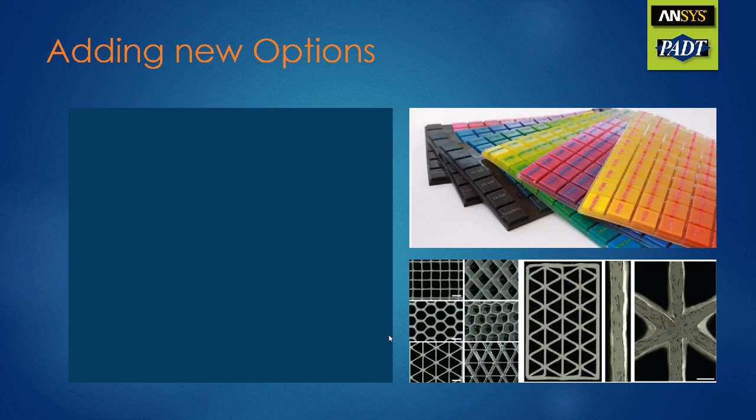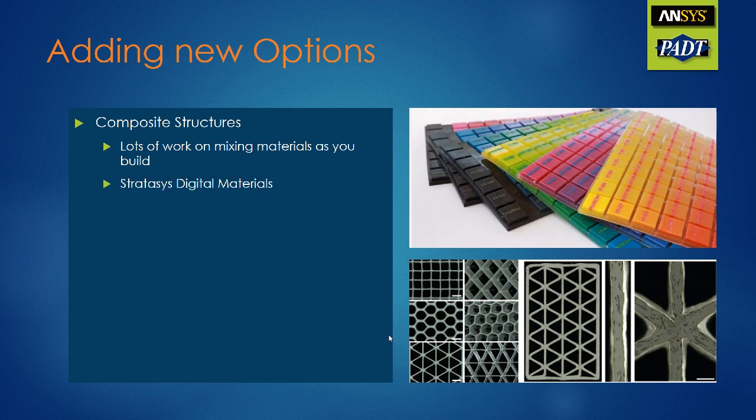The other thing that we're excited about is it adds new options. One of the cool things that it adds is the ability to do composite structures. There's a lot of work going on in making machines that will mix materials as you build. Stratasys is way ahead on this. I didn't mention in the introduction, PADT is a Stratasys reseller as well. So we sell the full line of Stratasys equipment, including their digital material machines. So we can build parts that are hard and soft, that have different materials. They basically have multiple print heads, and each print head can put out a different material. So we can mix them on the fly.